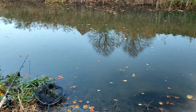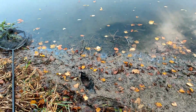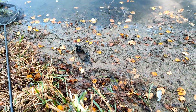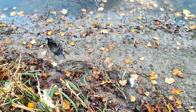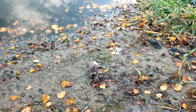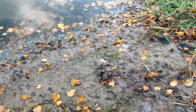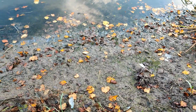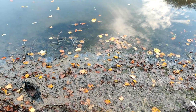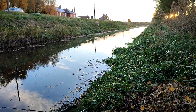As I say, the water level's really low. Normally I would expect it roughly where the end of the reeds are there. You can see my boot marks where I was out setting up. That's normally this time of year, still underwater. But I mean, at the moment it looks like it's at its January level, which is strange. I mean, they're running off quite hard.